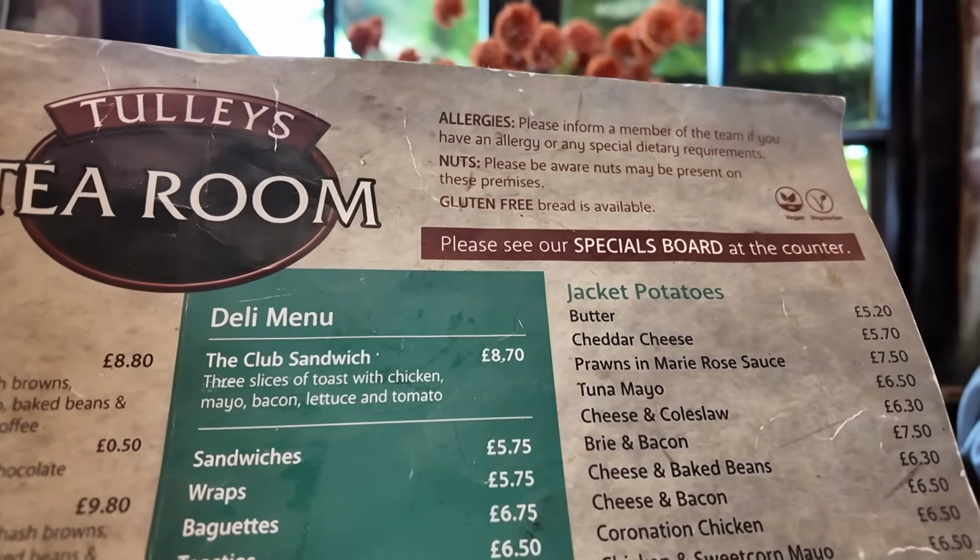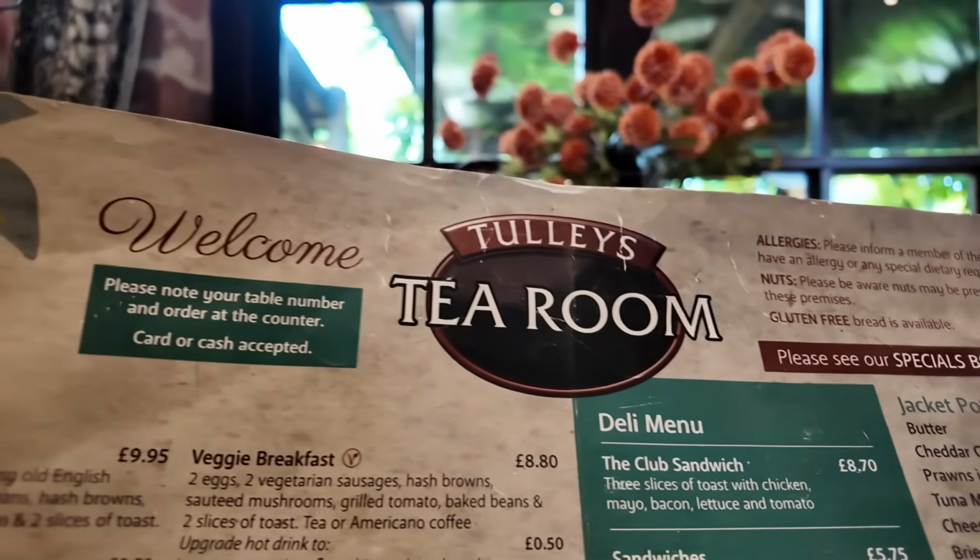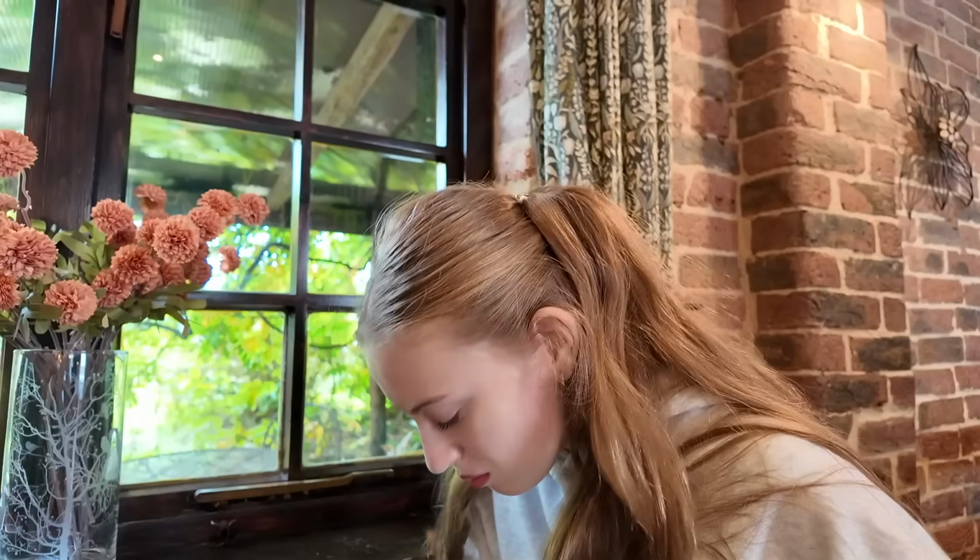Got a club sandwich, three slices of toast with chicken, mayo, bacon, lettuce and tomato. Can I get a toasty then? Where does it say toasty? What should I get, guys? Oh, nice. Prawn and chicken. Ew! I was going to get mozzarella and pasta. So busy now. People are literally queuing out the door. So cool.